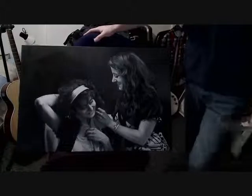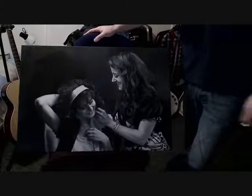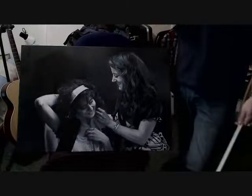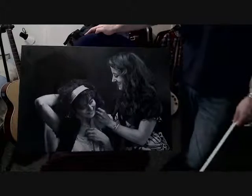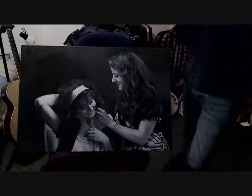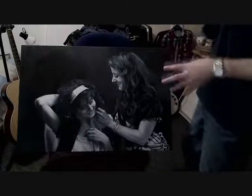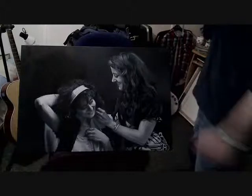But no, this is reasonably simple portrait apart from the composition. I hope I've got the interaction between two sisters, you know, because there is obviously a bigger connection there than just two people that have met in the street, and to try and capture that in a painting is rather difficult, but I think it worked quite well.